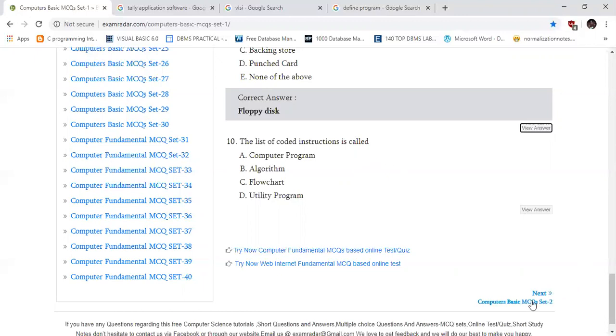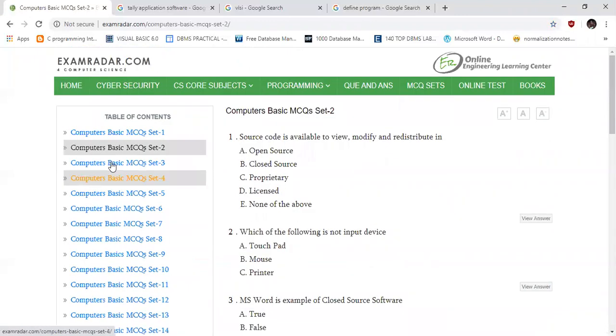Yes, miss. All right. So I think we can just go through four sets for this session. So these are basic IT questions which you guys are supposed to be very familiar with. Alright, so number 1, source code is available to view, modify, and redistribute in?